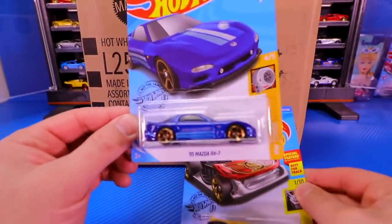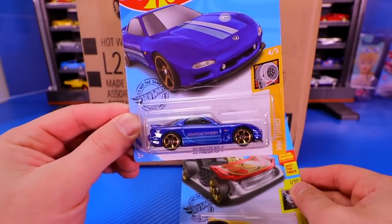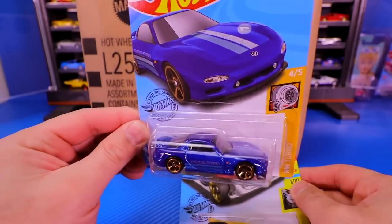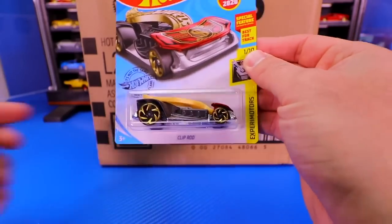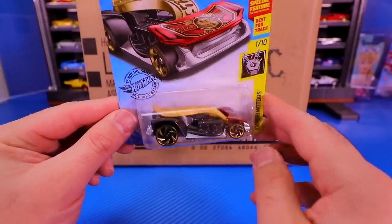Then we've got the Mazda RX-7, new color variation. I can't remember actually if this came in the last case or not. I don't think it did, but I really like that casting. And then we've got the Clip Rod, and I read up a little bit on the Clip Rod, so I know a little bit what it does.